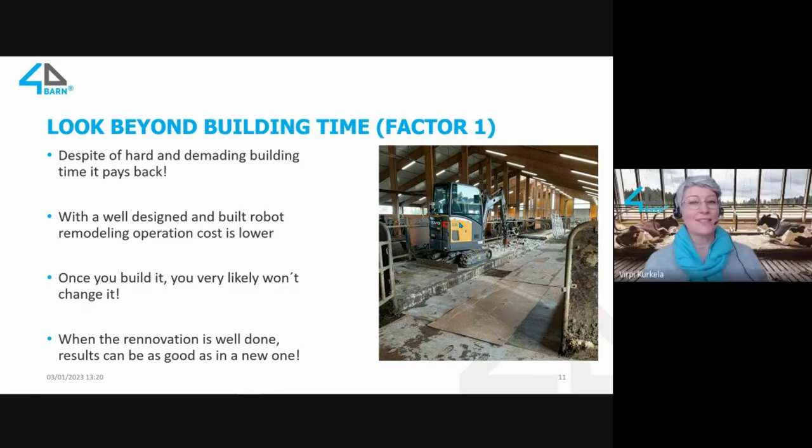Yes, surprisingly, you really can get the remodeled barn to be as good as a new one in a functional way. So really, you can do that. And when we work with our customers, the basic thing we always start from is that we want it to be as good as a new one.